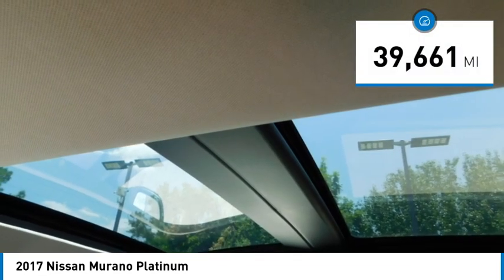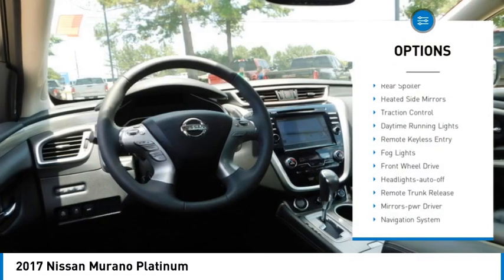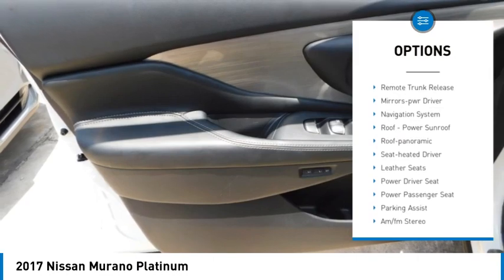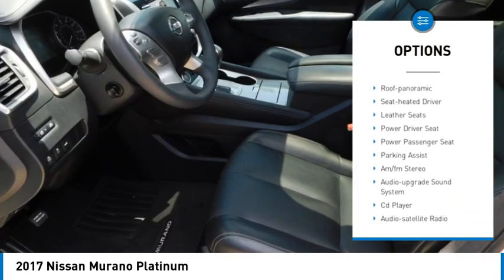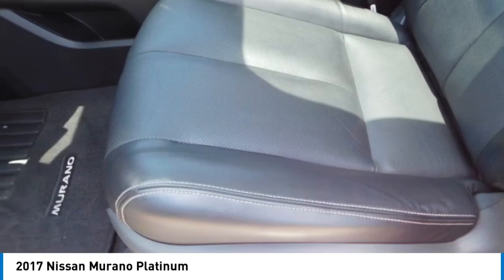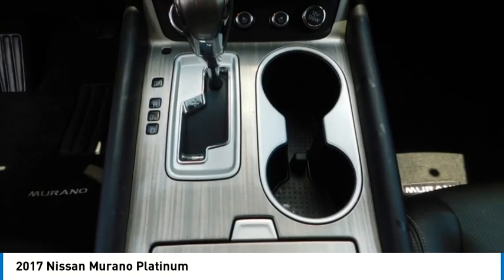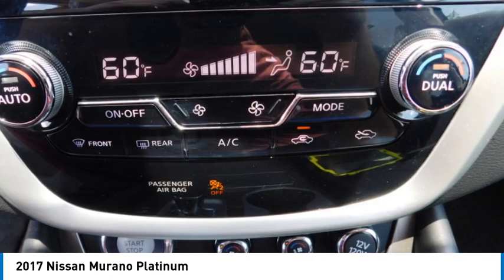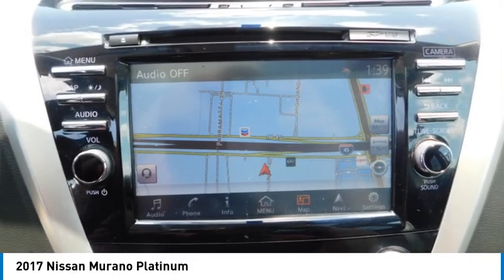Here are some of this vehicle's great options: rear spoiler, heated side mirrors, traction control, daytime running lights, remote keyless entry, fog lights, front wheel drive, headlights auto off, remote trunk release, mirror memory. Take this vehicle for a spin and see why so many shoppers are now proud owners.